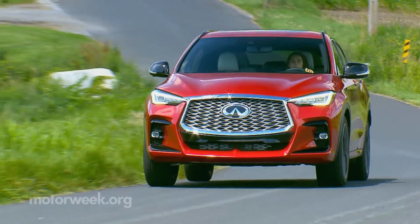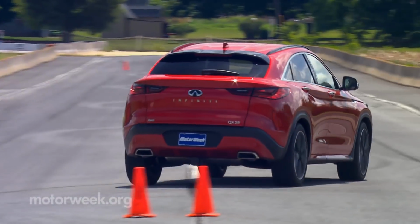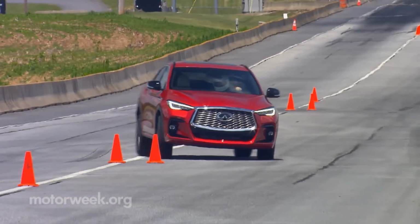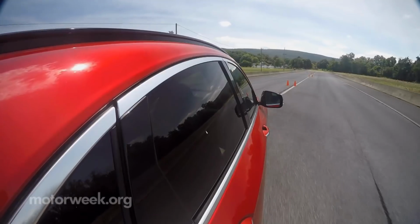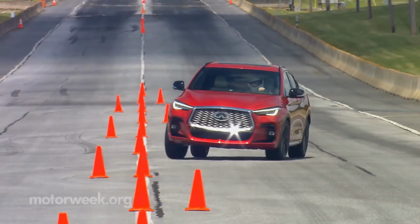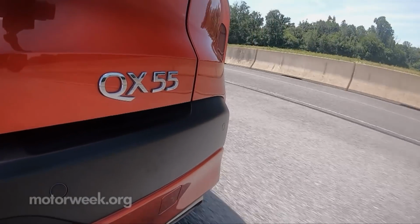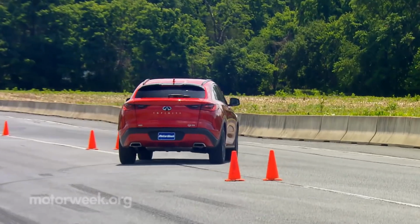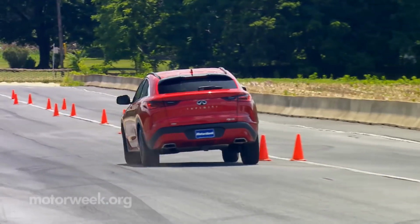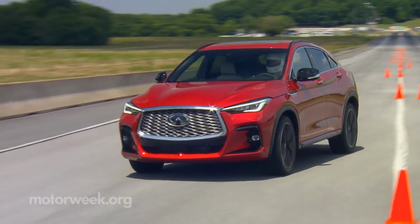So off to Mason-Dixon Dragway, where in our slalom course it did indeed feel very light on its feet. There was a fair amount of body roll, but great balance with no excessive understeer or oversteer. And we were really flying through the cones much faster than the typical small SUV would allow. All enabled by Infiniti's direct adaptive steering, which we found very light and responsive.